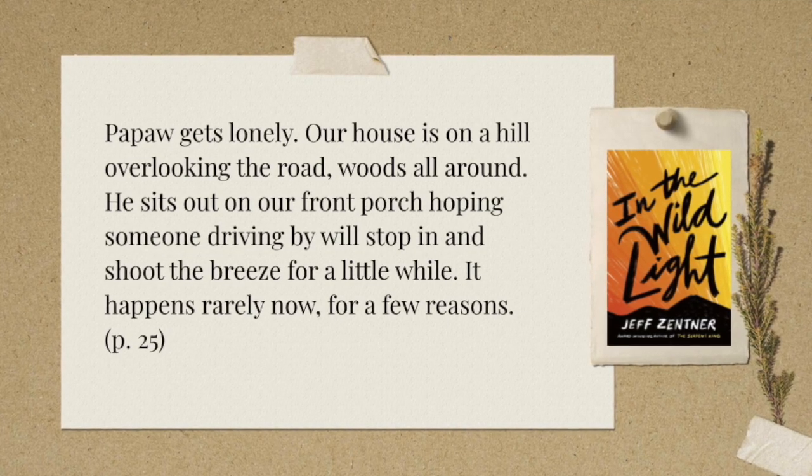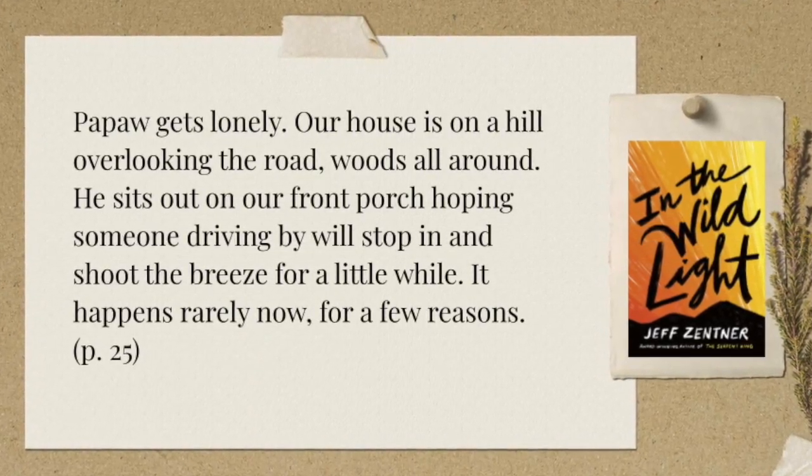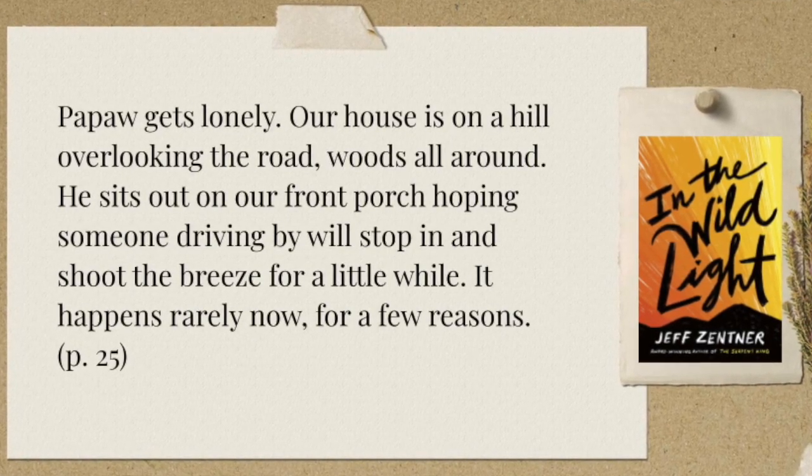He also depicts place and its connection to politics. He writes on page 25, "Papa gets lonely. Our house is on a hill overlooking the road, woods all around. He sits out on our front porch hoping someone driving by will stop in and shoot the breeze for a little while. It happens rarely now for a few reasons." Many of those reasons that Zentner goes on to list have to do with Cash's papa's support of the LGBTQ community. And so in this way, the sort of isolation of their home and the fact that folks aren't stopping by is deeply connected to the sort of political values of Cash's papa.